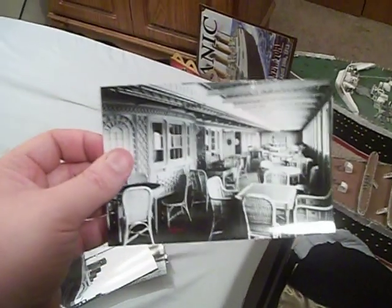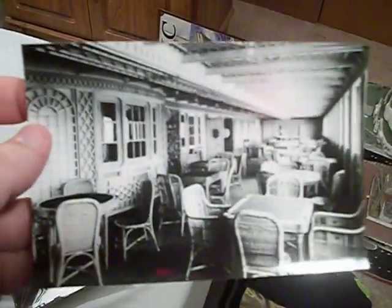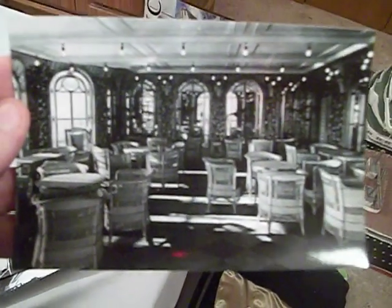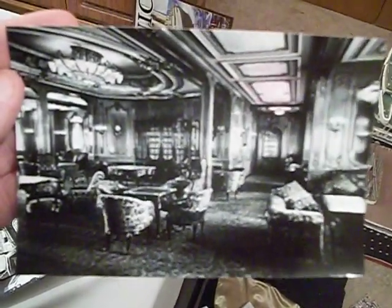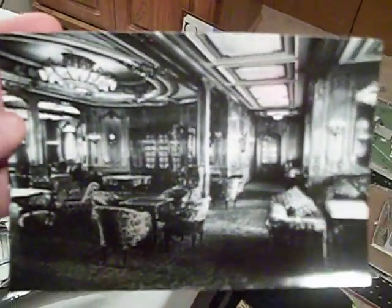Next picture is the Café Parisien. I love this room. This is a really pretty room on the ship. Next one here is the Veranda Cafe. This is another really pretty room on the ship. This is the first class lounge. I thought this was a really pretty room on the ship, and especially if you've seen James Cameron's movie Titanic, this room was gorgeous.